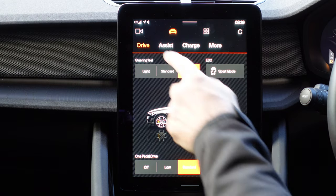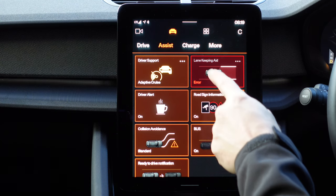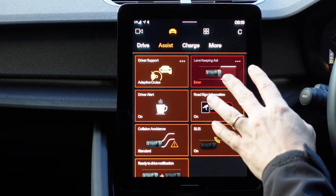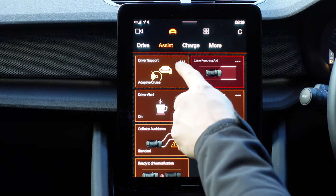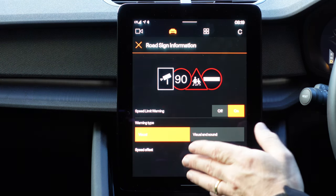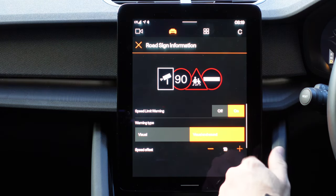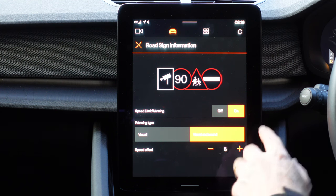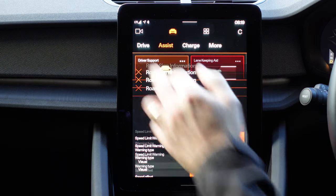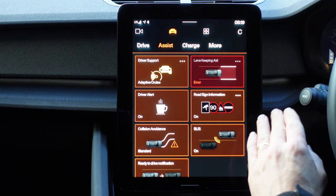Next screen over is our assist, and it's saying here there's an error with our lane keeping aid. That's new, that hasn't happened before. But all these functions, you can see the little ellipses in the corners, you can dive deeper into them to get into different settings. So let's say roadside information, we can do visual and sound, you can do speed offset. So if I'm over 5Ks per hour, only let me know then. In Victoria, if you're 2Ks over the limit, you will get a speeding fine. So I don't like that. I'd much rather single digit increments.